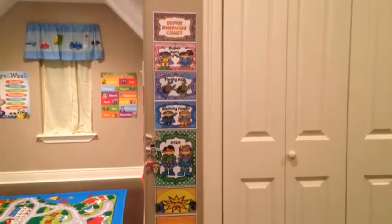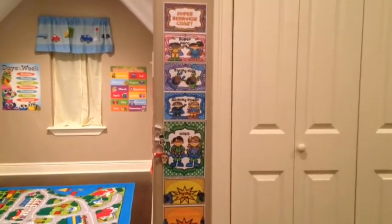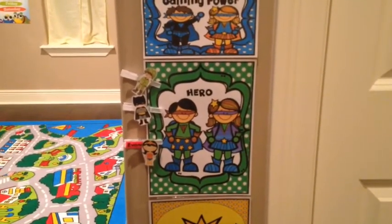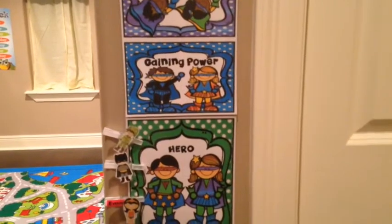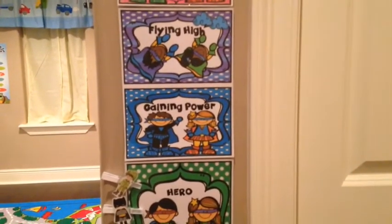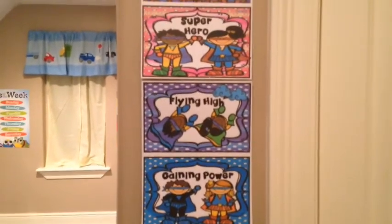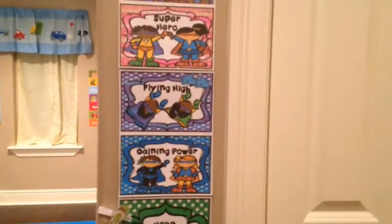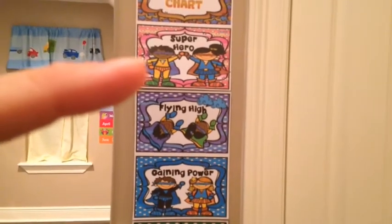This is my behavior chart. It's a clip chart, which is a common thing you can find. Look on Teachers Pay Teachers, they have free ones. Everyone starts on green every time, so every day is a blank slate, and they start as superheroes. Then as they go up, if you're going out of your way to behave and I'm really noticing your behavior is awesome, you're going to gain power and move up the chart. They're going to get yellow tickets for their behavior as they move up. They'll get one ticket per day if they are on blue, two tickets on purple, three tickets on pink.